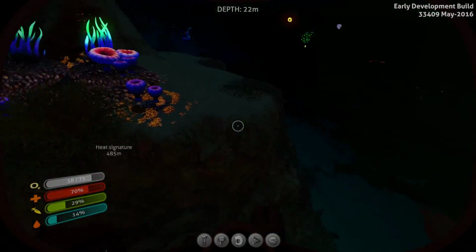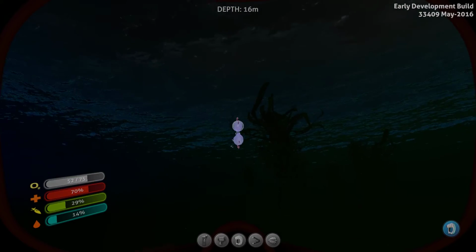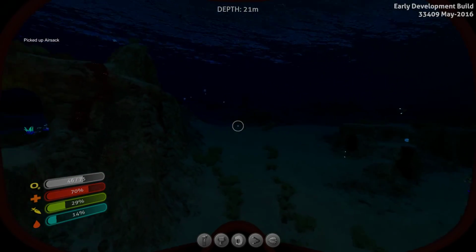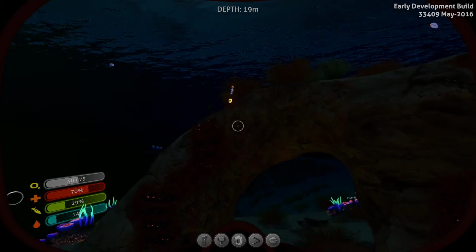So, yes, I've got to make sure there's another air sac. There's a couple of air sacs actually. I'm going to grab two more, I think. So we're going to make sure that I'm fed and hydrated. And then we're going to head out and find some silver so that we can build a base.